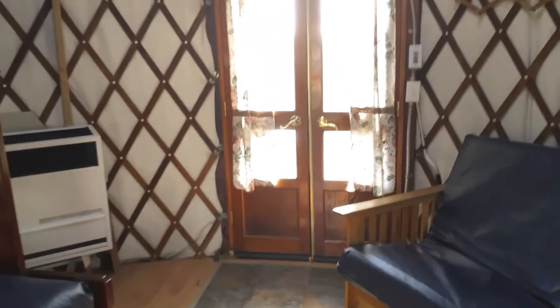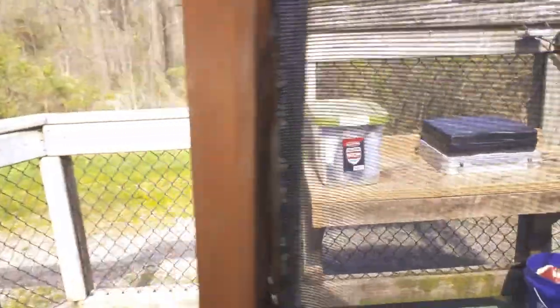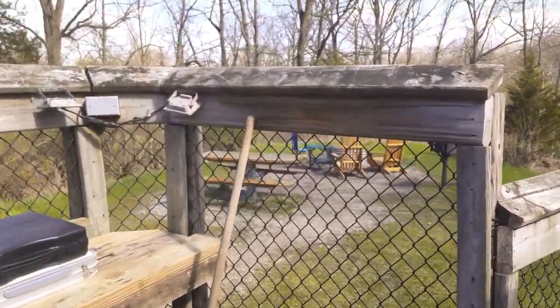Well, it's already after 4 p.m., so I'm gonna get everything set up and then hit the trail and come back and have myself a fire and a beer. Anyways, that's my little tour of the Glenbrook Yurt. Have a wonderful camp life.